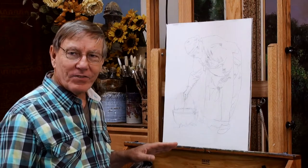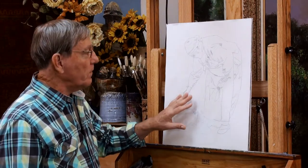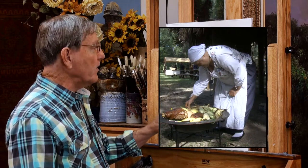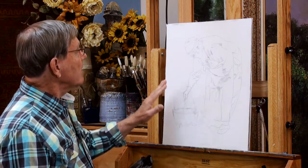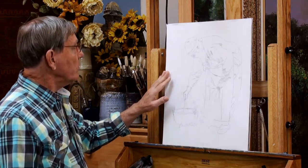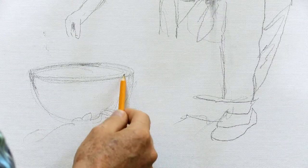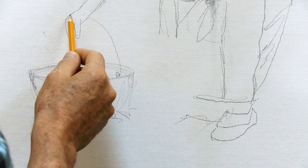Now that I'm back in the studio, I've decided to use this view of Emma cooking, which is slightly different from the view that I sketched out in the field. I'm using a 16 by 20 inch board of masonite, and it's covered with some linen canvas, and I'm using oil paints today. Now, I've already sketched her out on this board here.